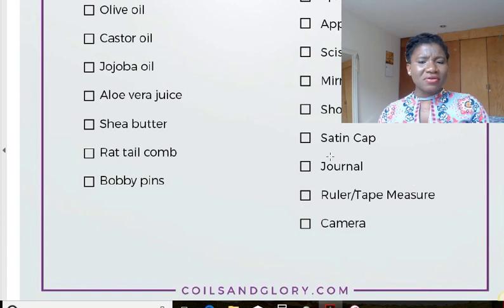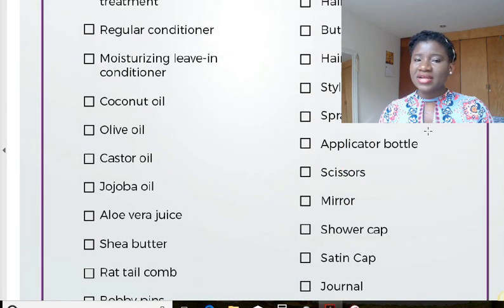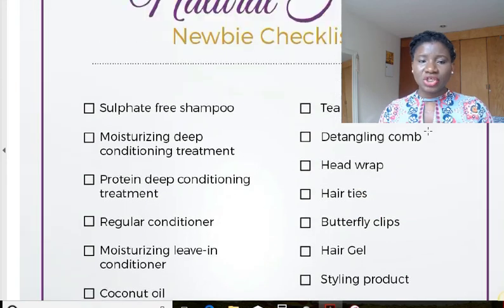All right, so that concludes the walkthrough of this checklist. You should all have this checklist already.